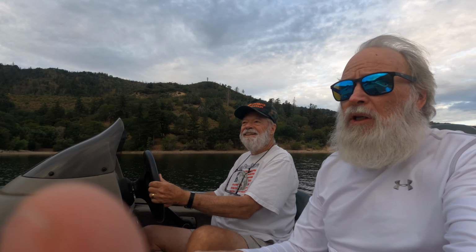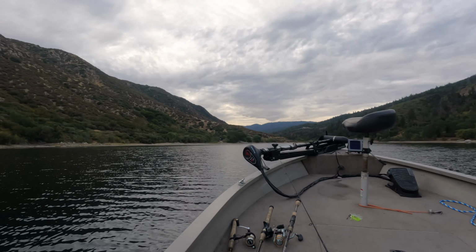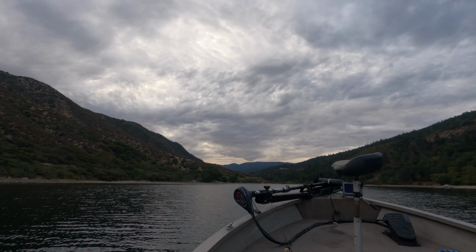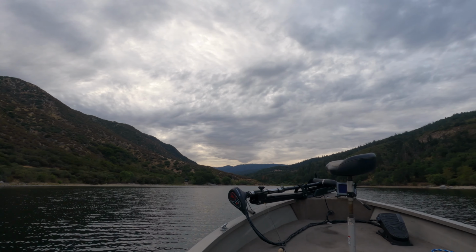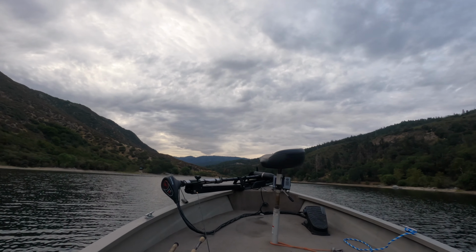SS fishing machine. Look at this. Beautiful clouds. We could get rained on. Let's hope so. It's about the most perfect morning I've ever seen. This is pretty cool.